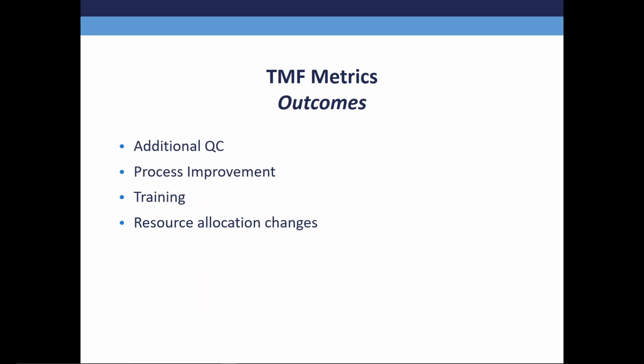So as we've seen in the few examples that were provided in this segment, metrics outputs can prompt a variety of different outcomes. So if you hit an error threshold, you might be required to perform some additional QC. If you've noticed that your process is creating confusion, you might be required to do some process improvements, as we saw where we had the duplicates and it maybe had a lot of people filing the same documents. You may be required to do some training or retraining if you see that a particular function or maybe just a single submitter is having a noticeably higher error rate. Or you might see that you need to make some resource allocation changes if your timeliness is lagging for a particular project.